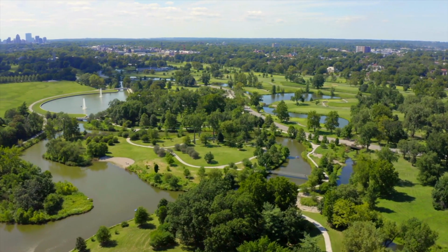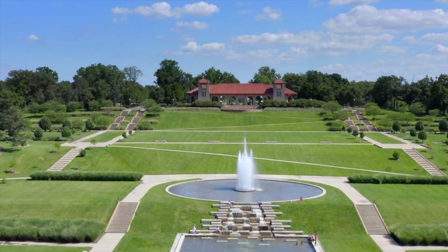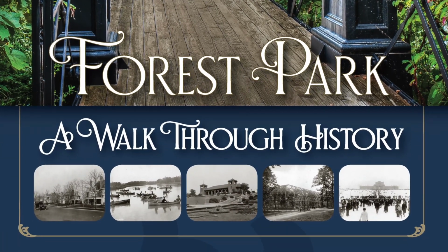It has been called the crown jewel of St. Louis, but Forest Park is more like a collection of gems. And author Carolyn Miller has spent the past 2 years taking inventory. There's something to discover around every corner.